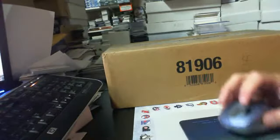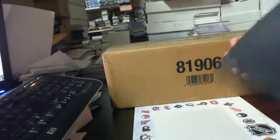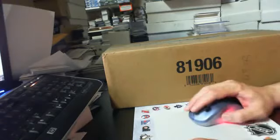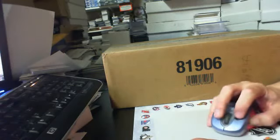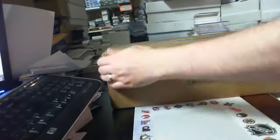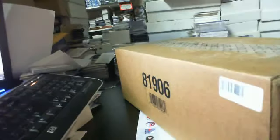Okay, guys, welcome to Break 243. It's our Team Select SB Authentic. So we have our sealed case right here, guys. Let's do it.